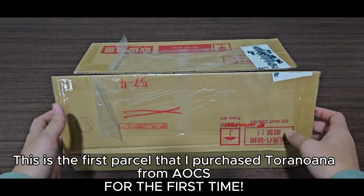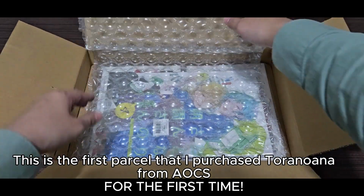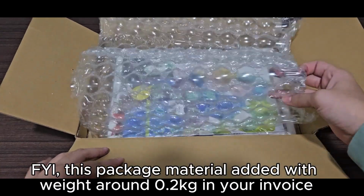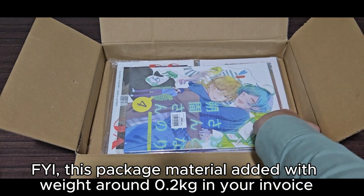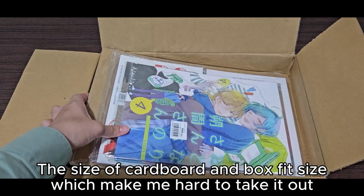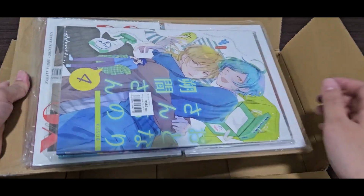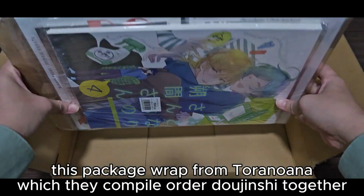This is the first parcel that I purchased from Toranoana through AOCS, for the first time. FYI, this package material adds weight of around 0.2 kilograms in your invoice. The cardboard and box fit the size tightly, which made it hard for me to take it out. This package is wrapped by Toranoana, who compile the ordered doujinshi together.